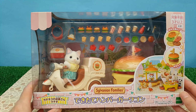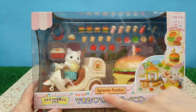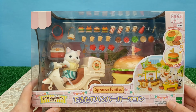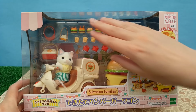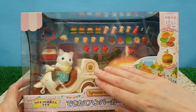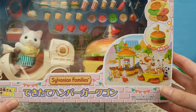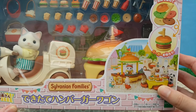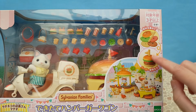So taking a quick look at the box, it's got kind of an awning, pink and light pink detail up here, and the same pink brickwork I think as the Delicious Doughnut Wagon had, so they kind of look like they go together. Obviously you've got this big window here where you can see all the contents inside, and then here is a setup image of it all folded out and with some customers enjoying their burgers. I like this feature where you can kind of build your own burger.